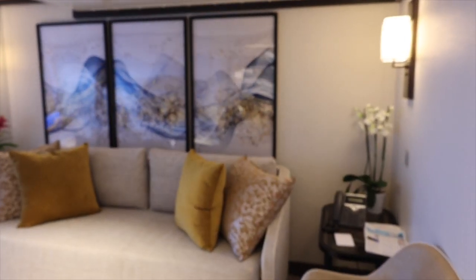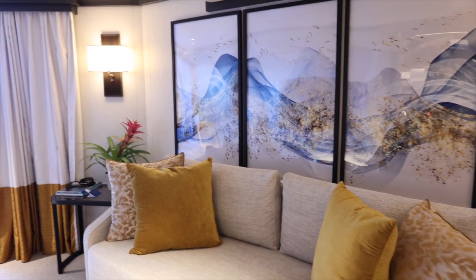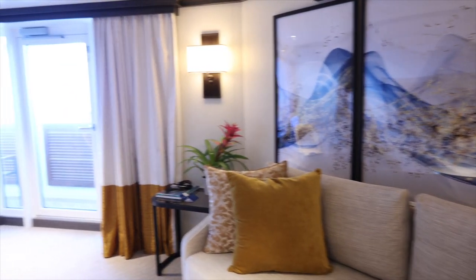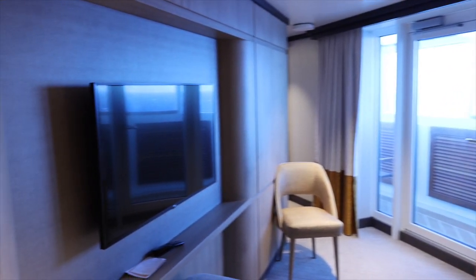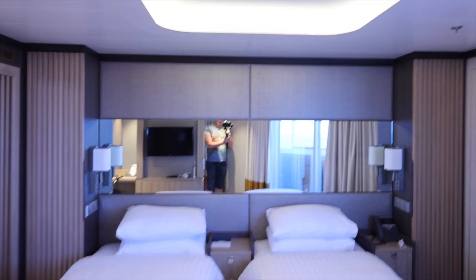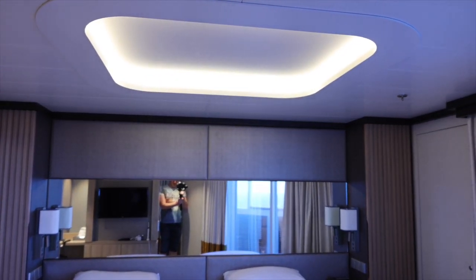On this cruise we went for a suite and it was located at the front on deck 15 right below the bridge. We found the cabin to be spacious and roomy, and this cabin came with its own butler and he was very helpful and friendly.